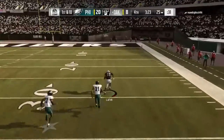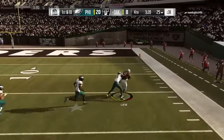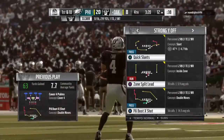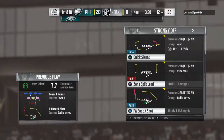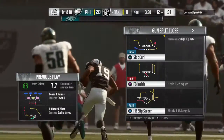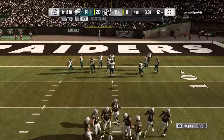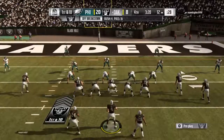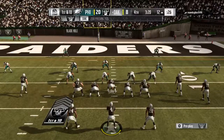Yeah, because the secondary, and that's caught inside the 35. A big play that time for the Raiders. 63 yards. Clock management definitely critical here if they want to get back in this game. Absolutely agreed. They have to up the tempo in this case, down a couple of scores. Want to make sure they have a chance to win this ball game.